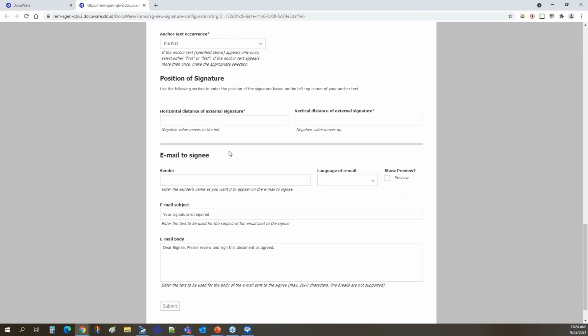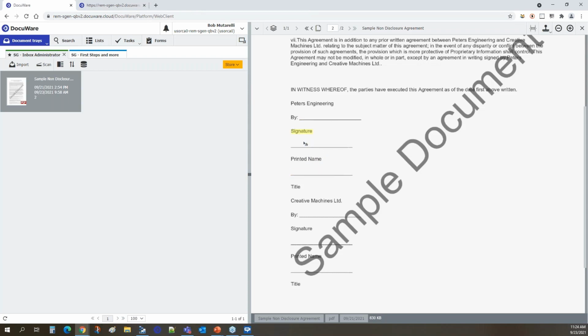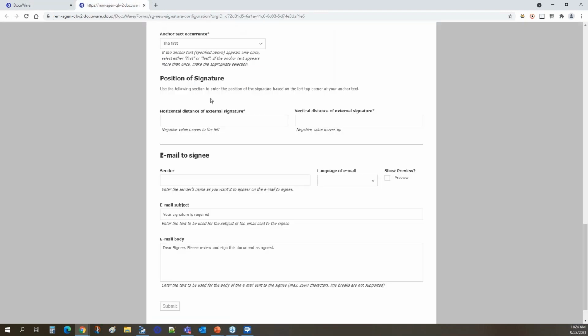Now, the only other thing I need to do is provide the coordinates based on the anchor text where I want the signature to be. I've done this already, so I know that it's pretty close, but basically I want to come up and over to put the signature on this line. And I've worked that out currently to approximately 17 millimeters and 4 millimeters. Actually, it's minus 17 millimeters to move the value up. I want to go up from the word signature about 17 millimeters, and I want to come over about 4 millimeters in order to put it where I want it to be.